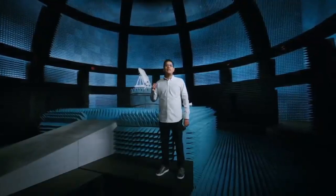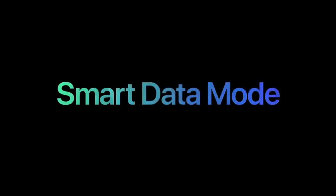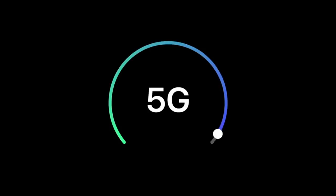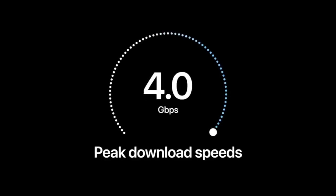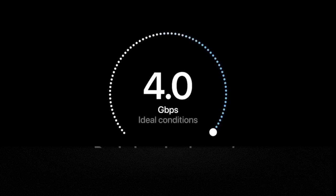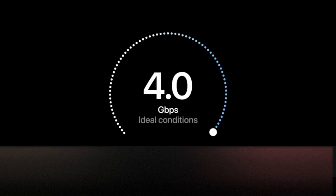We also made 5G smarter with Smart Data Mode. When your iPhone doesn't need 5G speeds, it automatically uses LTE to save battery. But the instant 5G speeds do matter, iPhone starts using it. We have measured over 4 gigabits per second in ideal conditions and up to 1 gigabit per second in typical conditions.